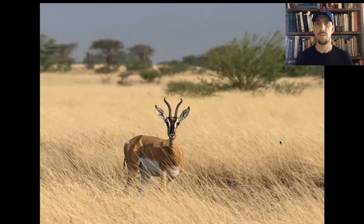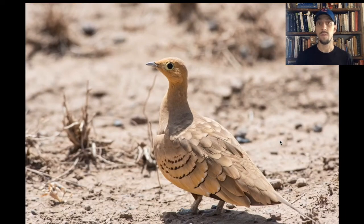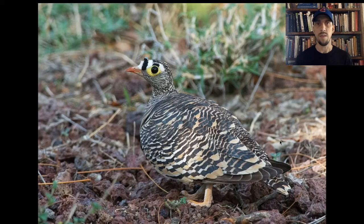Awash is quite a good place for mammals as well. This is a Soemmerring's gazelle. And you also see Beisa oryx, big, beautiful antelope. Really good place for sandgrouse. This is a male chestnut-bellied sandgrouse. And this is the intricately patterned Lichtenstein's sandgrouse.